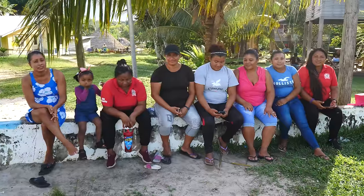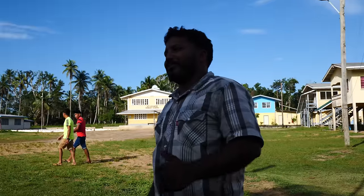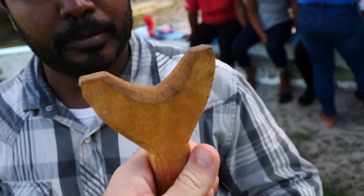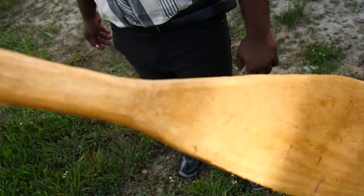What we're doing now is some of these beautiful ladies here have crafts. So they went to get their crafts. They also have a few paddles, so they're gonna bring it all so I can see. I wanna have something for myself, something for my kids. And I hope it's nice. I'm sure it's nice. Definitely. It's the only size they got right now?